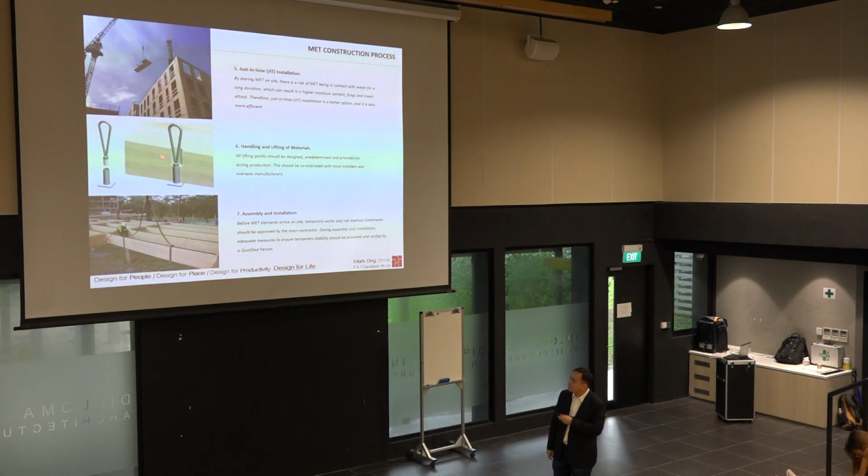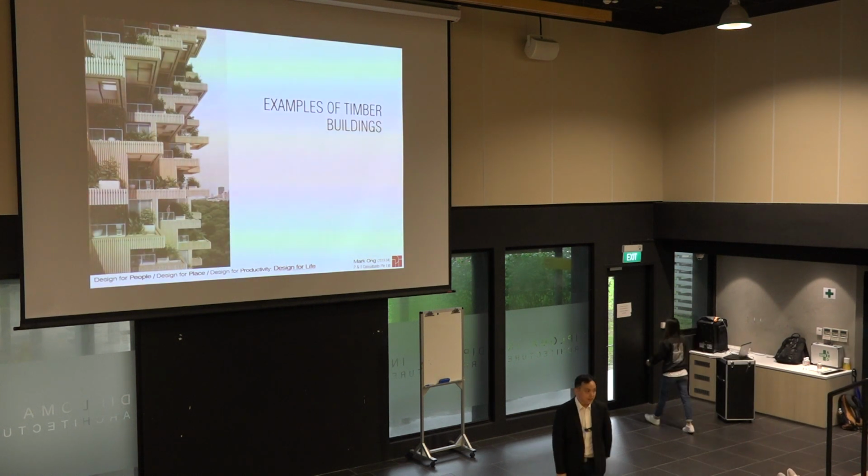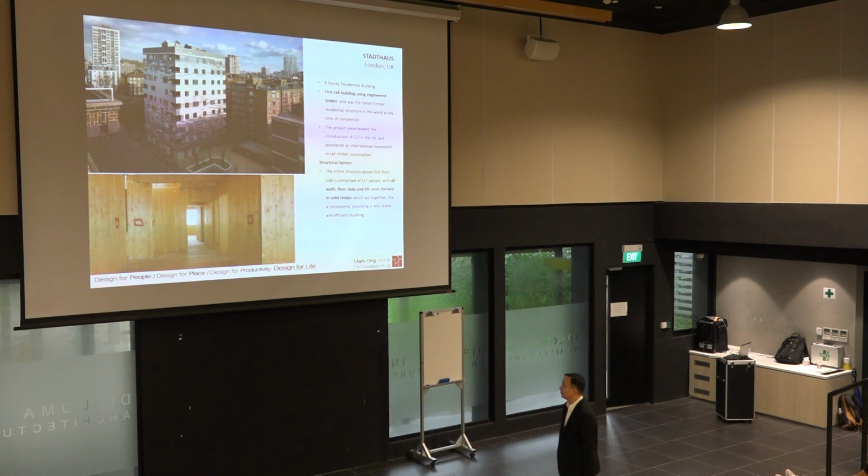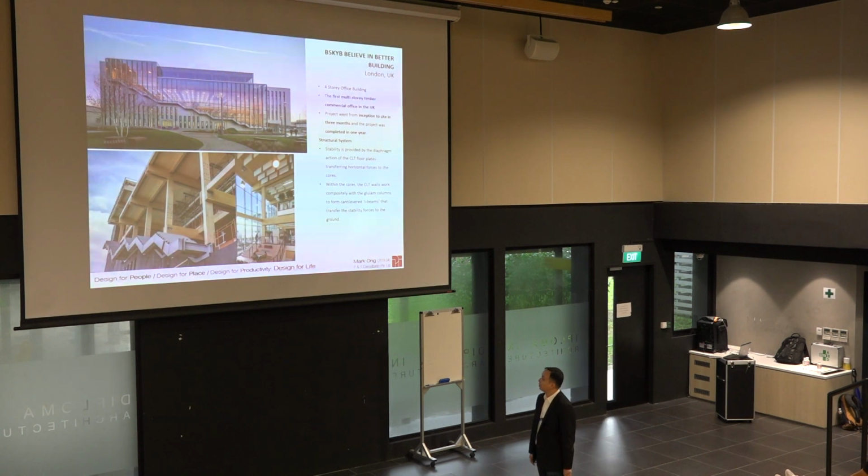Then you have to plan how each member is hoisted so that you don't damage the critical parts of it before you hoist them and assemble them into place. There are many examples of this in Europe. They built as high as 9 stories in London, and a 4-story office building. I'm going to guess that this is probably going to be the scale of your design competition project, about 4 or 5 stories, an office building.